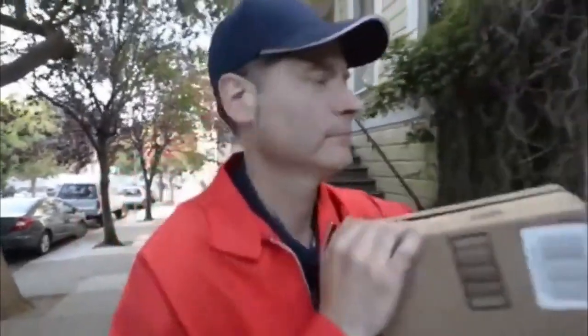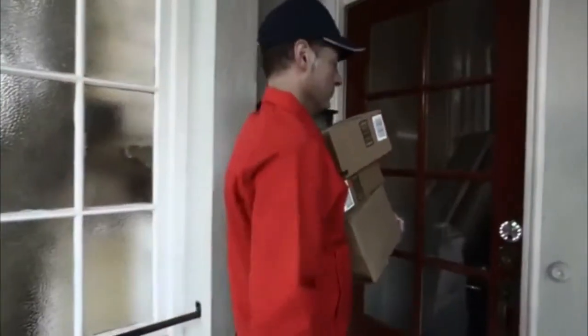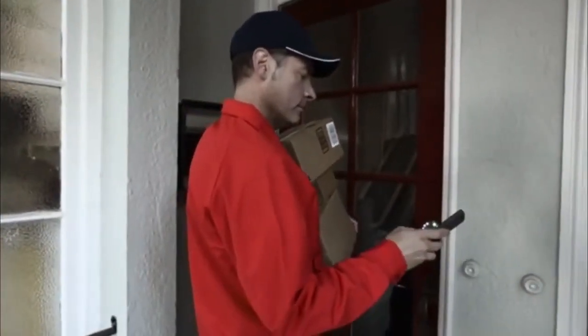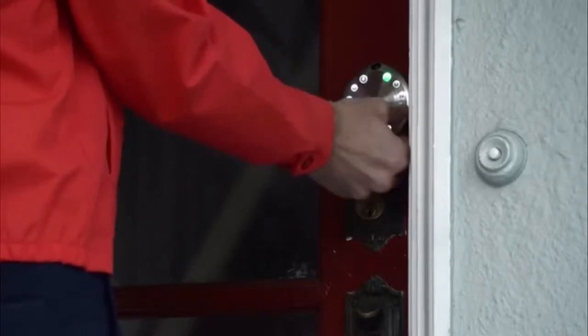Your delivery arrives. You can either let them in remotely. "Hi, who is it?" "Package delivery." "Oh, great, I'll unlock it for you." Or, if they are one of our registered service providers, they will automatically receive a one-time passcode valid for the scheduled delivery day only.